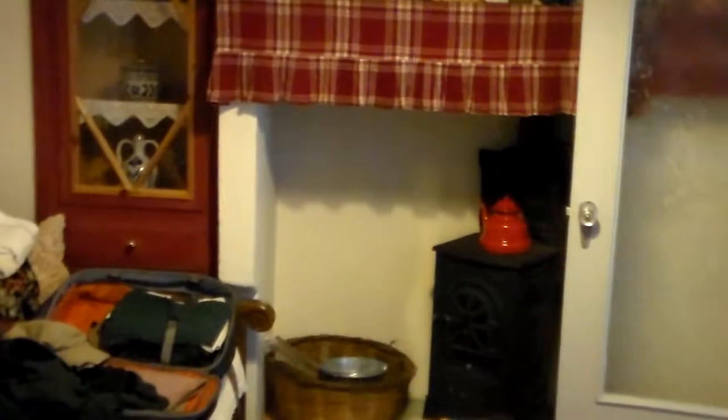Somebody's hat. We'll swing around. Like a fireplace area with a wood stove if it gets cold. She does have heat here, so if you need it, it's available, but it's been so warm and humid that it's going to let open some windows.